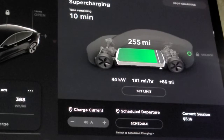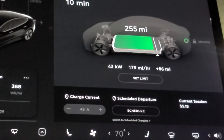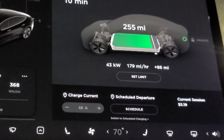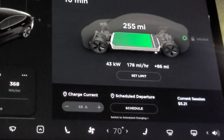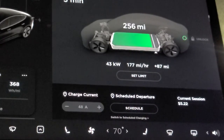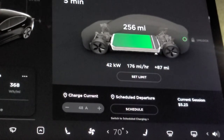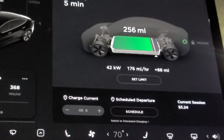+86 miles. It's like, what, 30%? 55, 65. 65, 75, 75, 85. Yeah. 30% for 524.